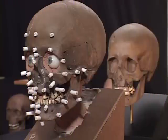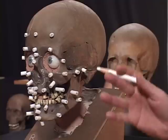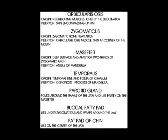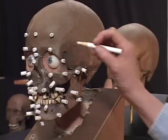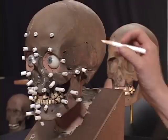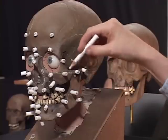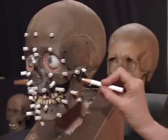I prefer to use the anatomical method when I'm sculpting, and just use the tissue depths as more or less of a guideline. So there are several major muscles that influence how the surface of the face looks. The first muscle that I'll be sculpting in is called the temporalis. It goes from the temporal line here down to the top of the mandible, which is right over here.